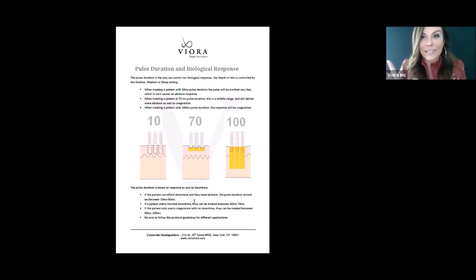Now, the beauty of this handpiece, the most exciting part about it, is that we can do both of those at the exact same time. So it's just when we meet them in the middle. So when you're between 55, 60 milliseconds to 70, 75 milliseconds, we're able to get both ablation and coagulation. Of course, if you're closer to the 55 or 60 millisecond range, you're going to get a bit more ablation than if you were at the 70 to 75 millisecond range.